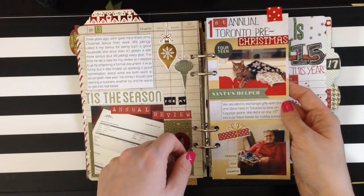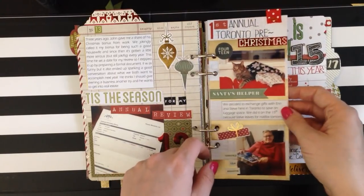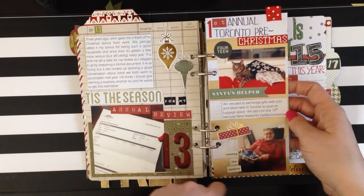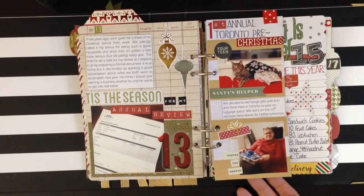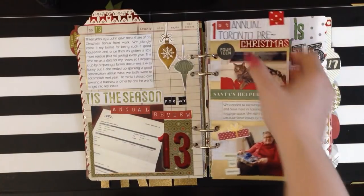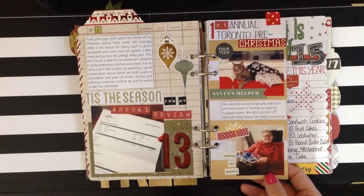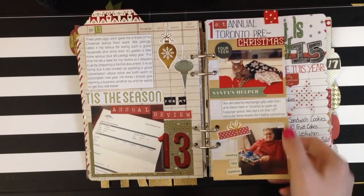And I called it First Annual Toronto Pre-Christmas, because now that my sister is living in the city, we thought it made sense to exchange our gifts while we're here rather than try to put them in our luggage, bring them home, and bring them back again. So we did our pre-Christmas on the 14th, which was because her boyfriend went away the next day, so it was the last day we could do it.